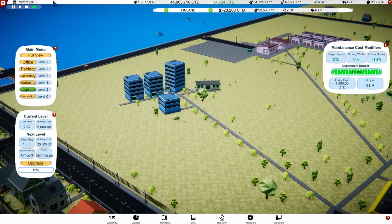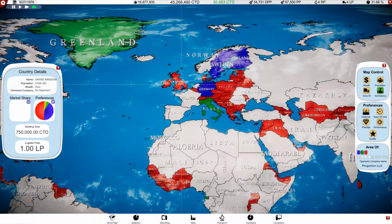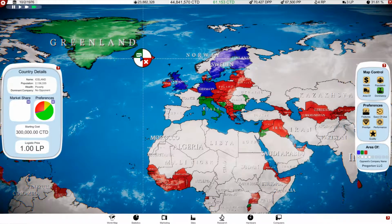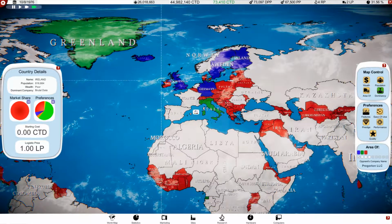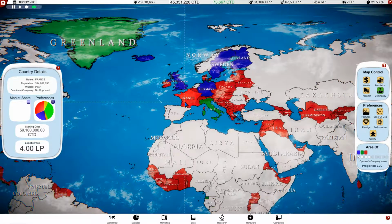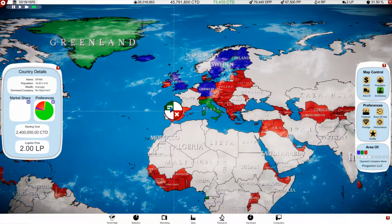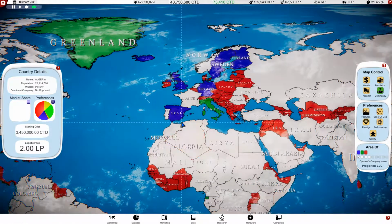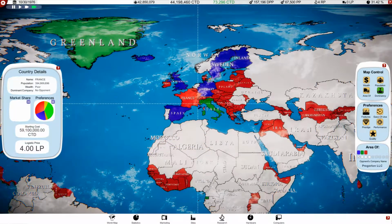Your building upgrade has completed. So let's go back to the world map, and now we have 4 logistics points that we can spend now. So let's go ahead and buy into the UK. Let's go ahead and buy into Iceland. And let's go ahead and buy into... actually, wait, hang on. I don't have enough money for that. Let's go and buy in Spain. You don't have enough manufacturing capacity. Let's go ahead and buy into Spain. And that leaves us with 0 logistics points.